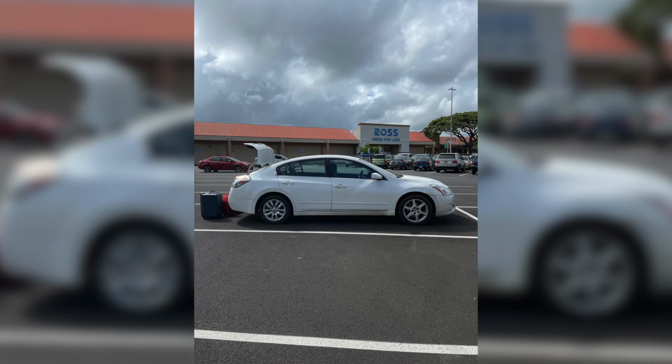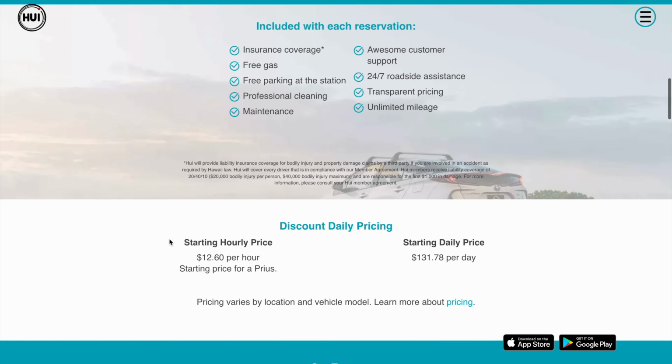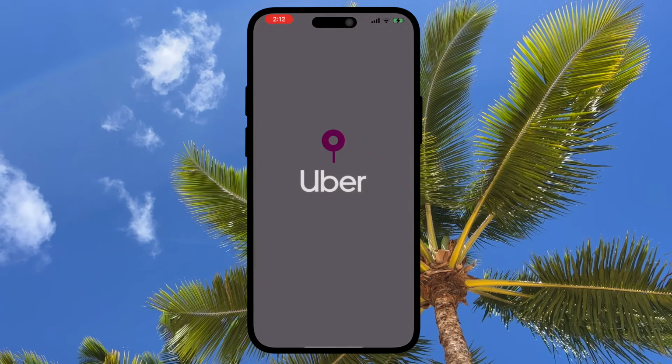On Oahu, there's also a company called Hui, where you can basically rent a car by the hour. So if you need a car for just a couple hours to do something, this could be the more affordable option. Otherwise, there's also rideshare apps like Lyft or Uber.